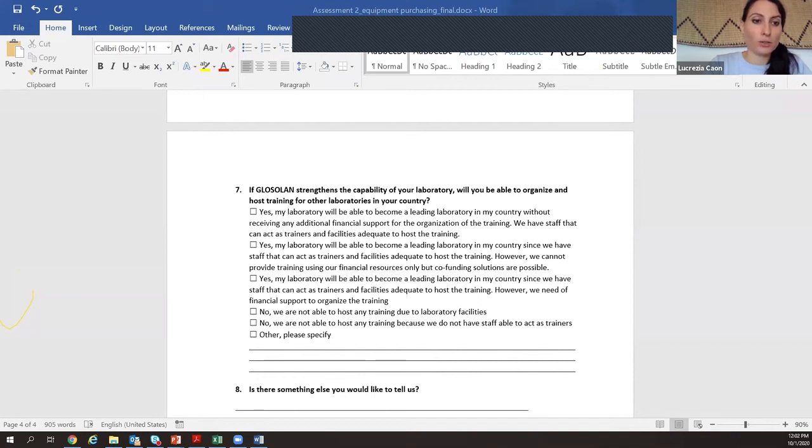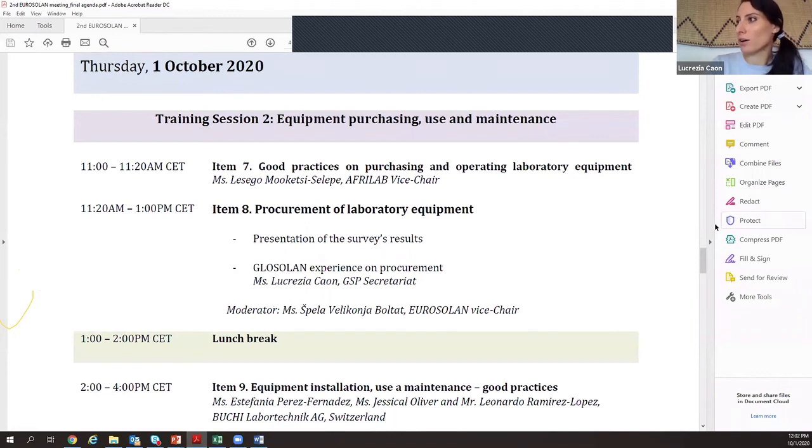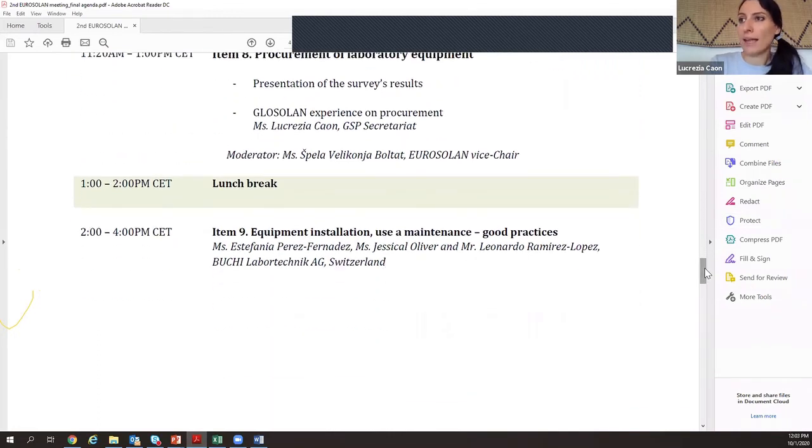Is there any other question? If not, we are a bit ahead on the program. So I would like to ask our trainers on equipment installation, use and maintenance. So I ask Leonardo in this case, if you would like to start your training now, or if you would like to postpone it to after lunch, or eventually to extend it so you have 1 hour more to give the training. Leonardo.